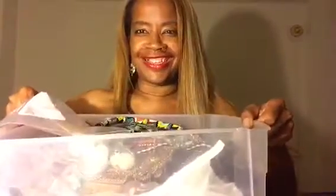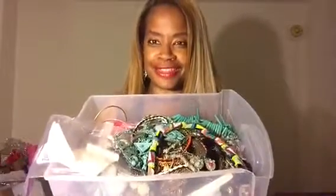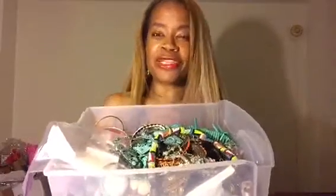Okay, so I'll show you exactly what box I am pulling from. That way you will know how much jewelry I have left to show you, and it's a lot. But this is my box. Okay, and this is what it looks like. I buy a lot of jewelry and I put it in a box like this to store it. And even though it looks chaotic, I know where everything is in it. Okay, so I will show you a few more pieces in just a minute.